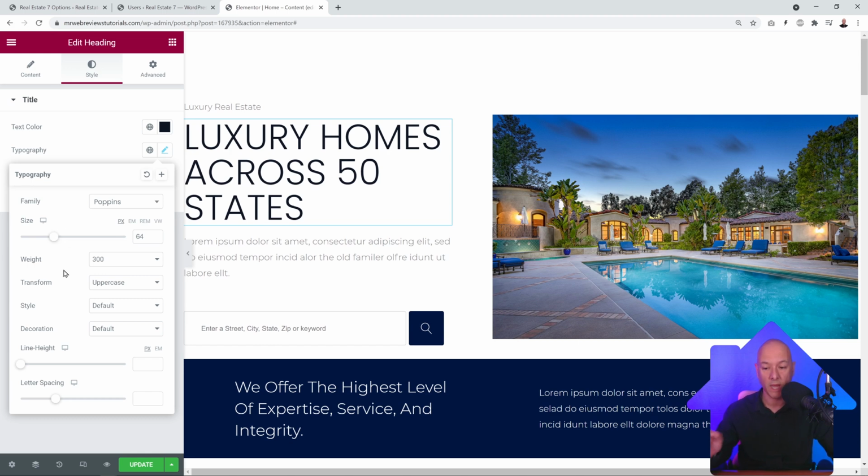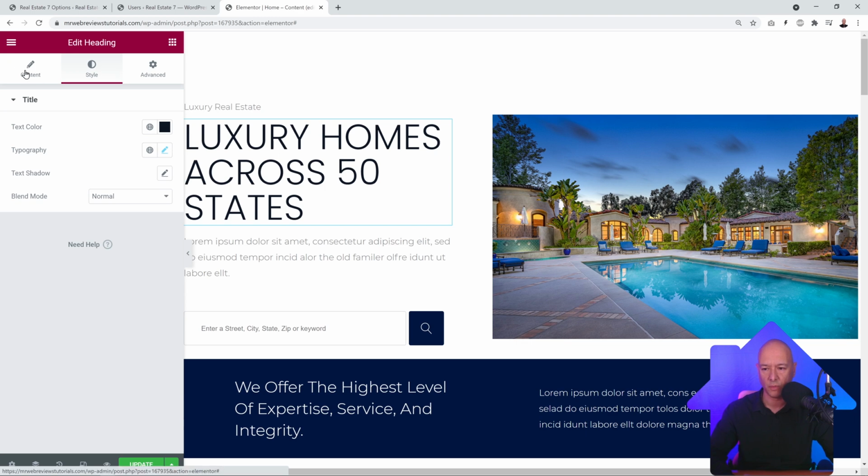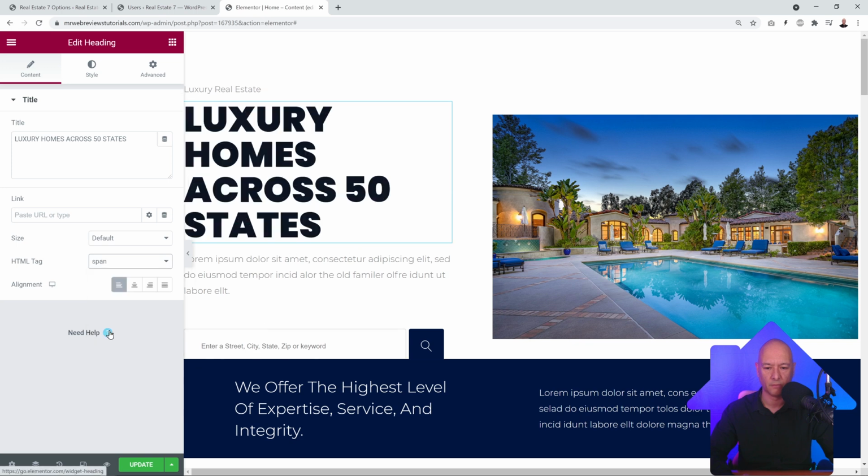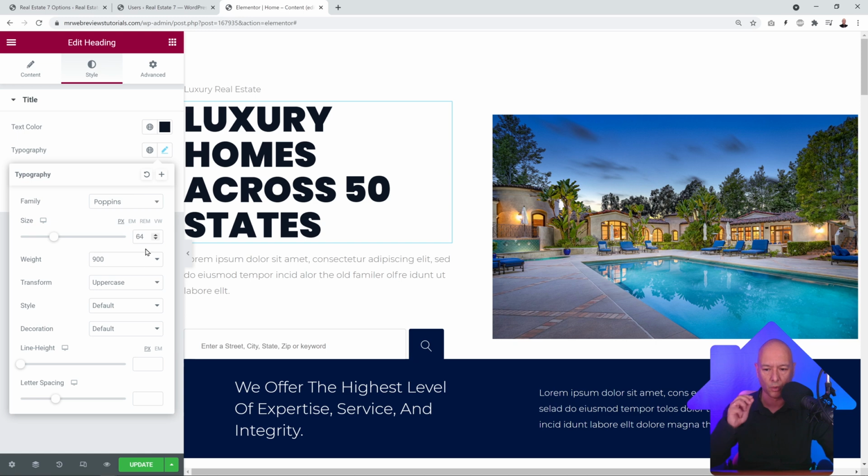And then we have the font weight. So this is the thickness of your font. So maybe you prefer a bolder font, in which case you might select 900. As you can see, there are no changes being made here. And the reason is because we have preset CSS code already in place. So for this, we have to go back to content. And instead of selecting the H1, we're going to select span, just like this. And now you can see, boom, immediately big, thick, bold font indeed. So maybe it's too big. Maybe you want to reduce it a little bit. And feel free to select any size that fits your own requirements.